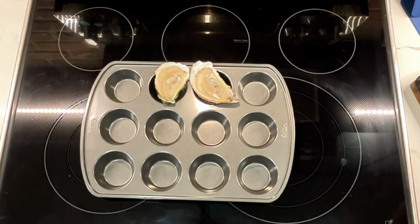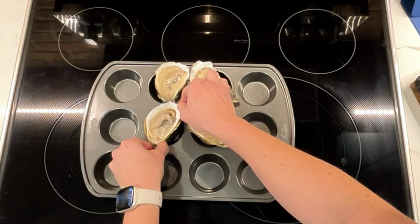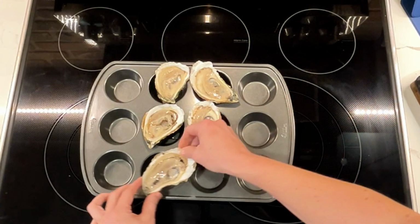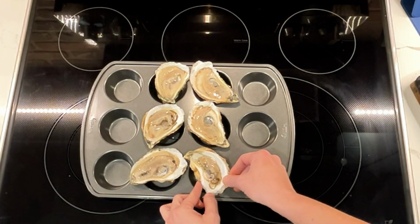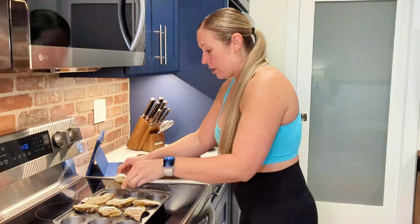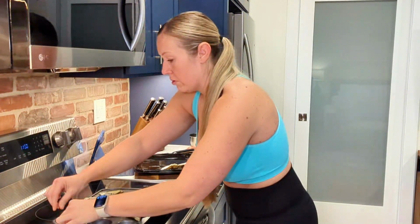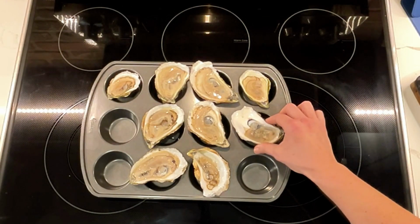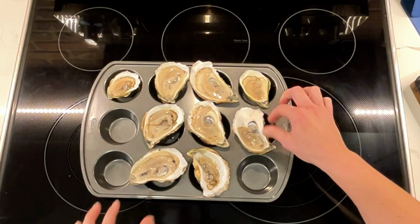You can certainly use a sheet tray if that's what you have. I would recommend creating little individual rings with maybe some aluminum foil, just so it holds them up so that they're not shaking around. Because once you put the topping in there, you're gonna want it to stay put. You don't want it to shift around and fall out. That kind of defeats the purpose, you know what I mean? So we've got all of our little oysters set up. Ooh. Okay, that guy's gonna stay put. And now we're gonna go in with the Rockefeller sauce.